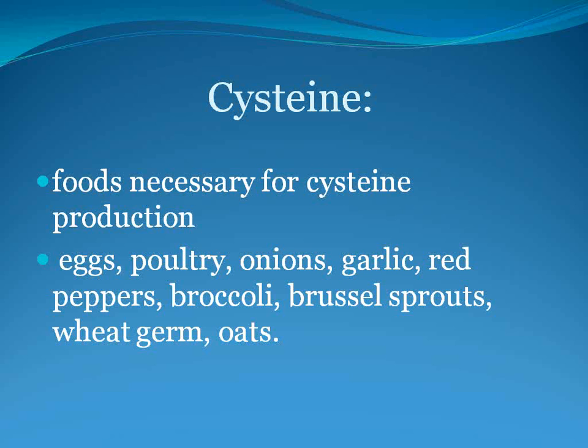protein from cow's milk, or I guess any kind of, is whey just cow's milk or could it be goat milk too? It could be goat milk. But anyway, my point is a vegetarian might have to pay particular attention.